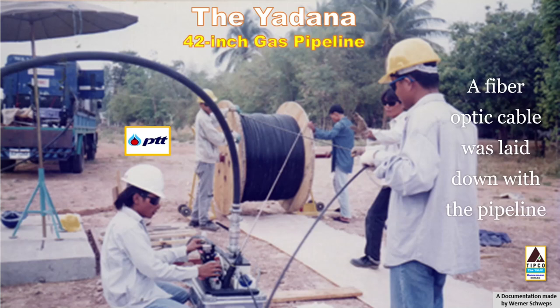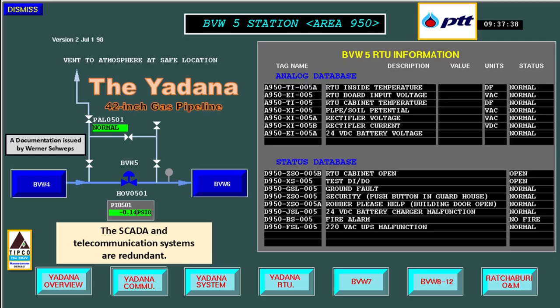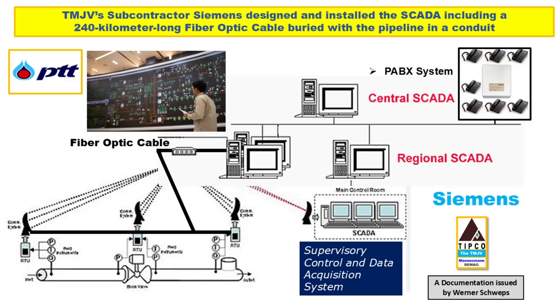A fiber optic cable was laid down with the pipeline and was designed for a minimum service life of 40 years, same as the pipeline, as stated before. The installed SCADA and telecommunication systems are redundant. In addition, at each station, a telecommunication tower with very high frequency, VHF, was installed as a backup for the system. The entire pipeline operation is automatically controlled by the aforementioned supervisory control and data acquisition, called SCADA, system. It includes a PBX system, which is a private telephone network used within PTT's organization to allow internal communication and connection to the public switched telephone network.